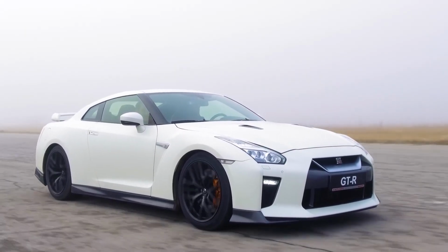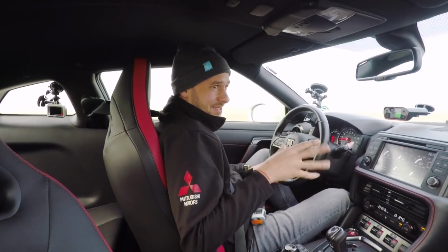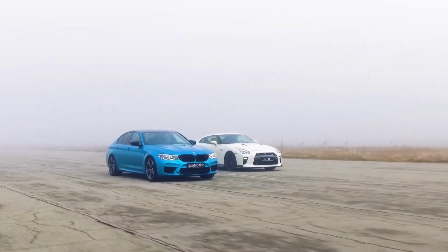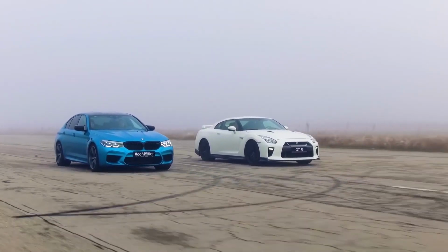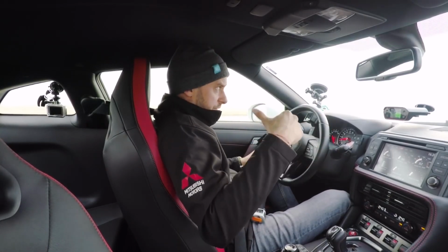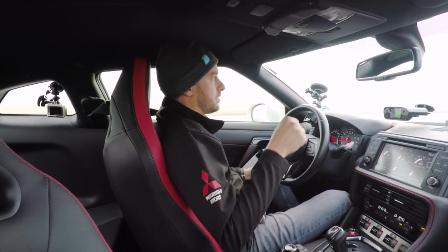M5 is 100 kilograms heavier. This is around 1760-1770 depending on the specs. Quite a win. Both cars are all-wheel drive, both have a launch control, the GT-R sends up to 98% to the rear and 2% on the front wheels. 6-speed double clutch here and the other is 8-speed automatic. This is yet another difference, but let's make another start just to be sure.